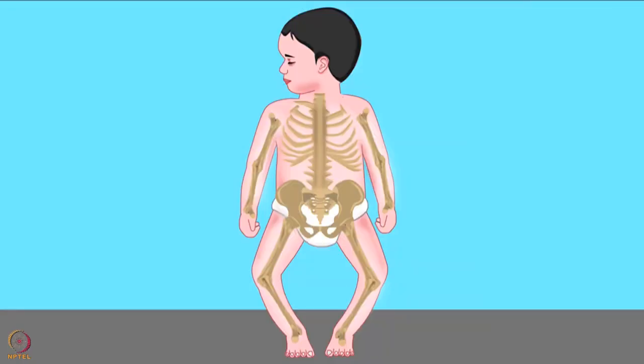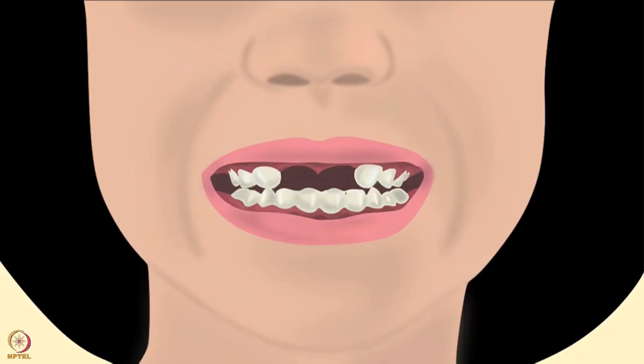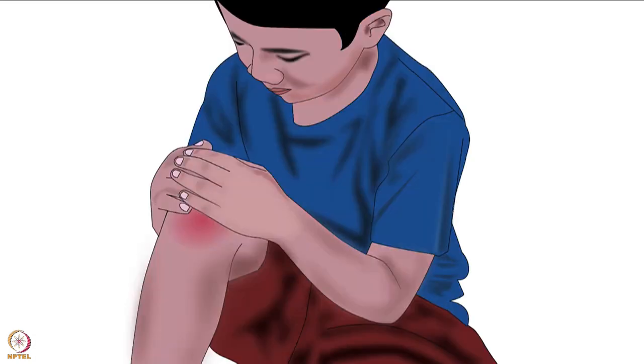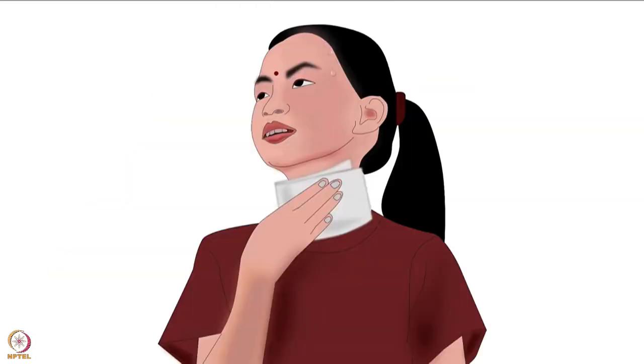Children with rickets are also at a risk of getting infectious disease. There is a delay in tooth eruption. A pot belly and an abnormal walk is also seen. Muscle pain, irritability, and increased sweating are other signs.